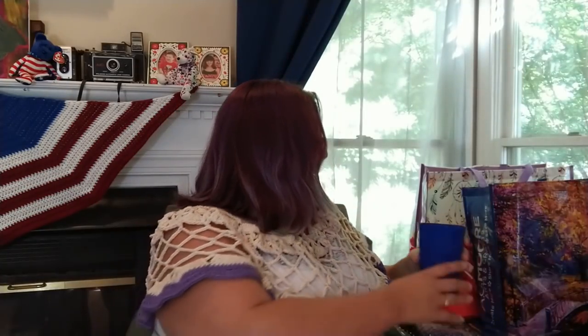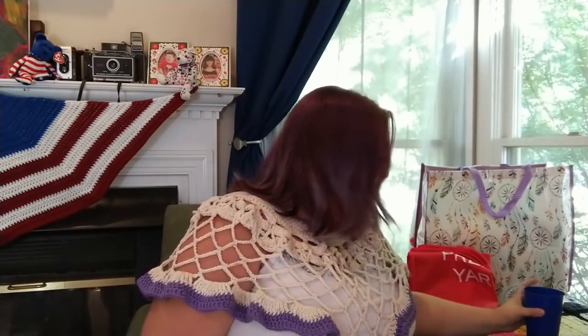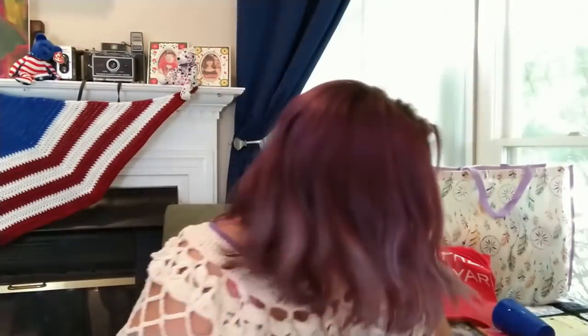Okay, we're 3 down. We only got 2 bags left to go. This one, isn't that pretty? Oh, maybe I'll throw one of these AC Moore bags into the giveaway too. Because they are beautiful.